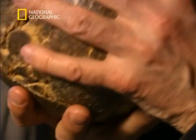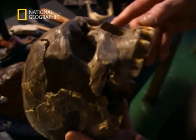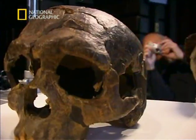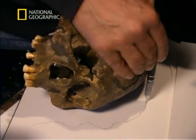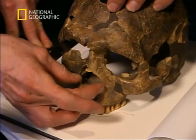The Kafza skull is about 100,000 years old. Adam's skull would be much more modern. Bender will have to estimate what thousands of years of evolution would have done to Kafza man's appearance. First, he uses his forensic skills to figure out what Kafza man looked like.